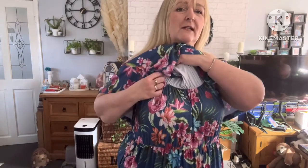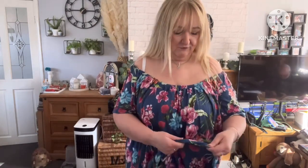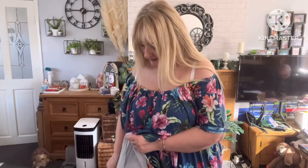It would be like a vest dress if it didn't have the, see how it goes there? If it didn't have the frill. Then it comes under my smallest point, just under my boobs. Plenty of room in this one, guys. Plenty of room. We could all get in it. Yeah, love it. Gorgeous fabric. It's like a jersey. It's really sort of silky on the skin. It feels beautiful. It feels really silky. Just said that, didn't I?